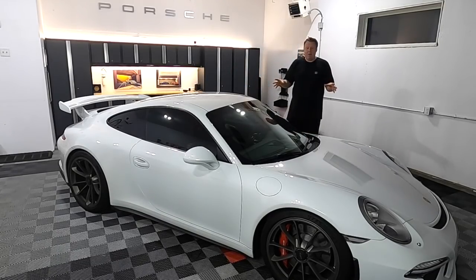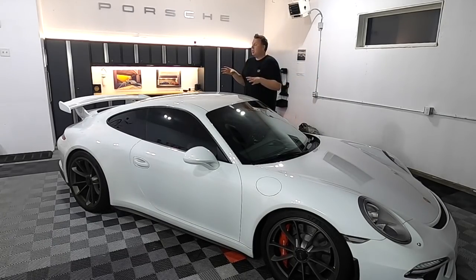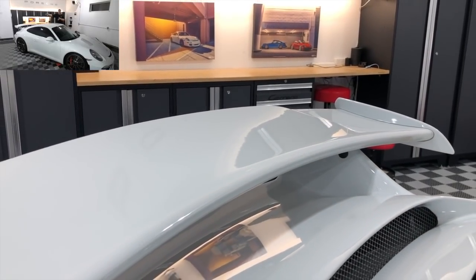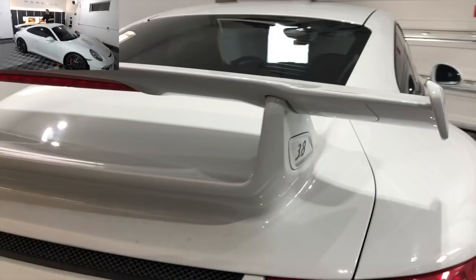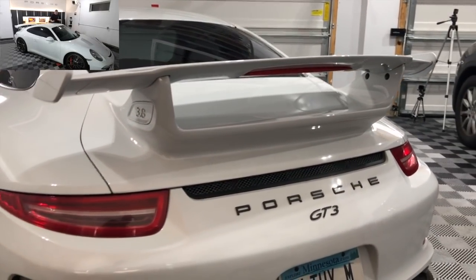But since we've got it in the garage, I just wanted to take a walk around and show you, for those who don't know, what makes the GT3 different from the rest of the range. So first off, obviously, is the wing. I mean, look, this massive fixed wing on the back. The 911 Carreras and the S's don't come with this. They still have the deck lid that automatically comes up and down. This is the fixed wing. The RS has a slightly different and bigger wing.